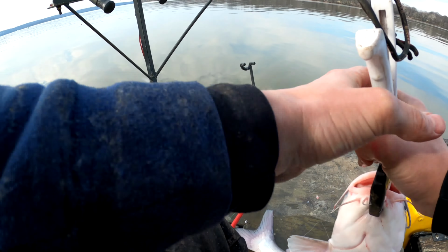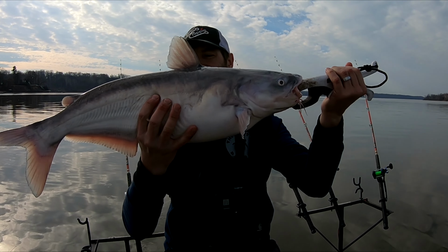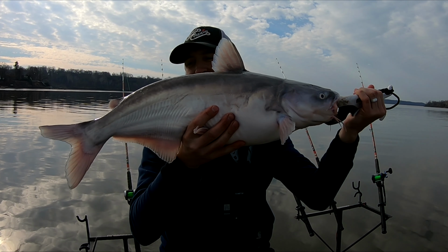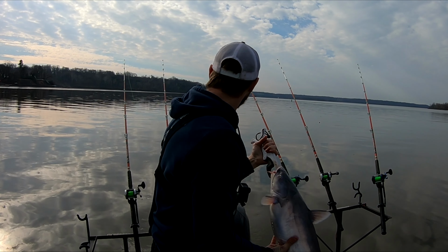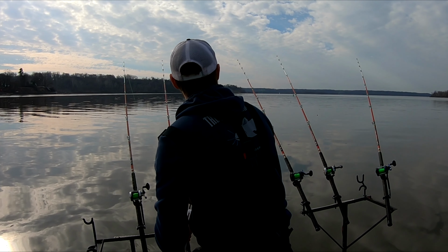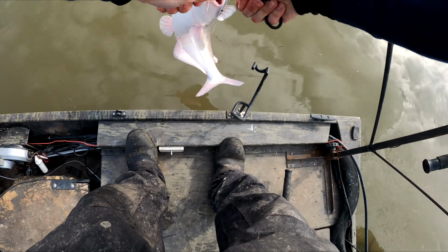Net shad today, finally. All right, probably about 6 pounds. He's got some belly to him. Not super long, just a fat guy. He's feeding, that's good. It's good enough to say for this fish. Nothing too crazy.